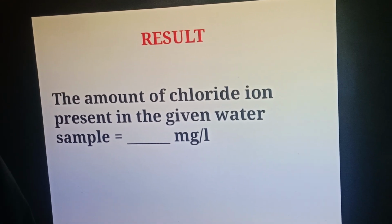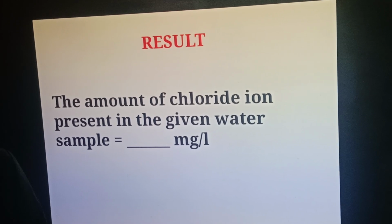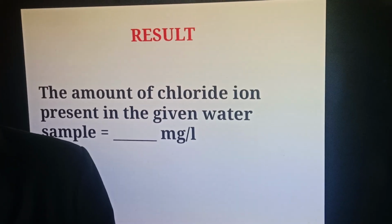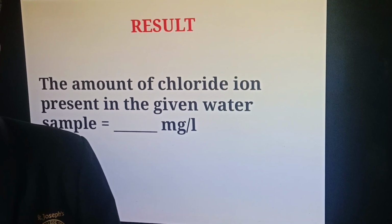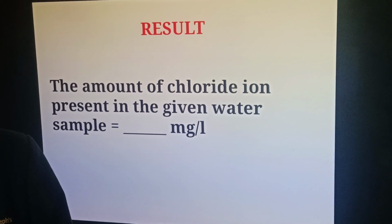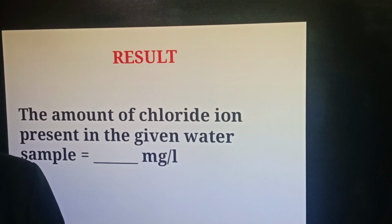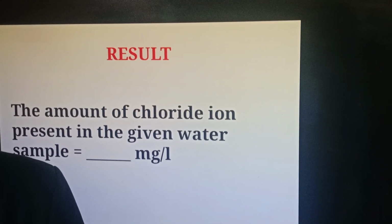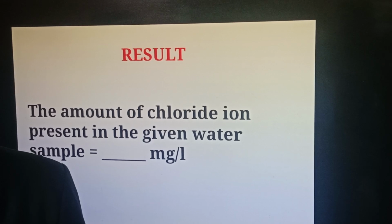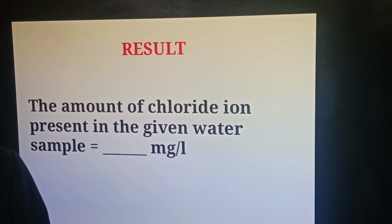Next, titration 2, estimation of chloride content in the water sample. As I said before, pipette out exactly 20 ml of sample into a clean conical flask, then add the same indicator, potassium chromate, to the water sample. Titrate the solution against silver nitrate solution taken in the burette. The endpoint is also the same, color change from yellow to reddish brown color precipitate. Repeat the titration to get concordant values.